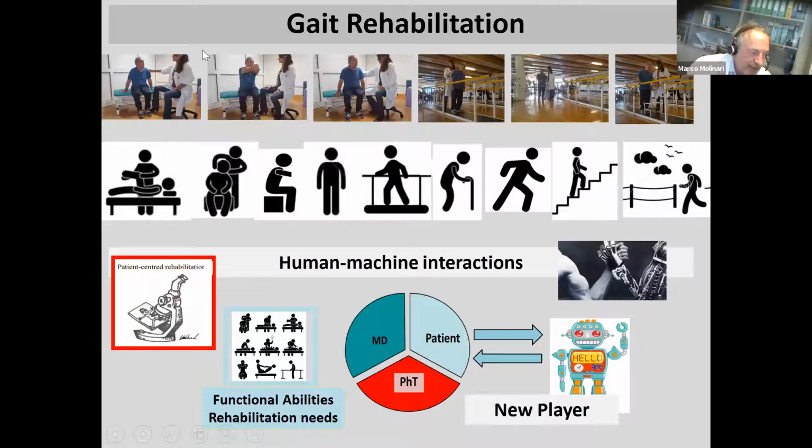So these are the cartoons that illustrate the regular traditional training of patients with gait impairments, and the fact that in introducing technologies we have to consider not only the interaction between the patients and the exoskeleton, the technology, but also the use and the capacity to understand mechanisms and to interact by MDs and physiotherapists.